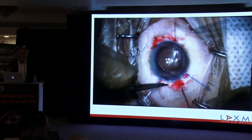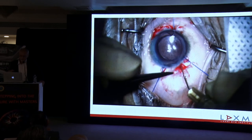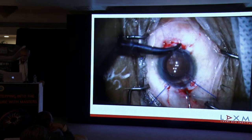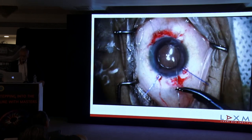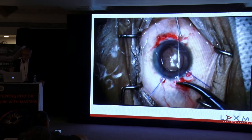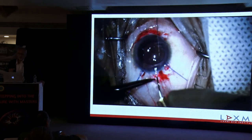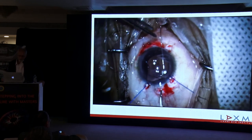And this time I used 26 for a railroad technique where the needle comes from out to in and the suture is passed. Similarly, you repeat it with the second needle. And once you have both the needles out and the sutures out, now is the time for you to insert your ring inside.